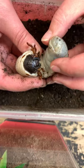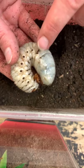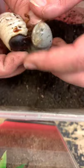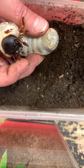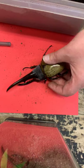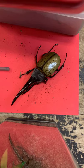So it's kind of hard to tell the differences between grubs or larvae. Most of the time, it's the hairs or the setae that are around here, or the markings up here, or even just the shape of the anus where the poop comes out, that tells you what kind of larva you have. But this larva is going to turn into this Dynastes Hercules beetle.